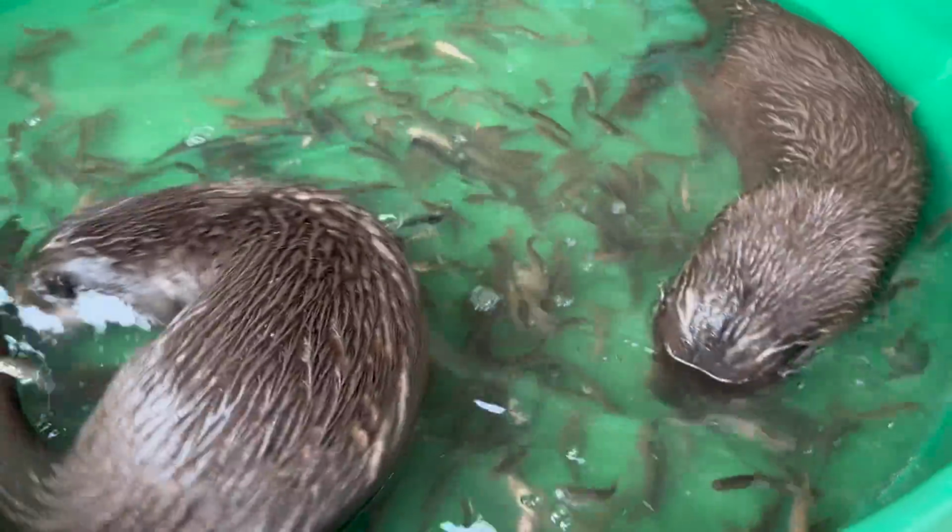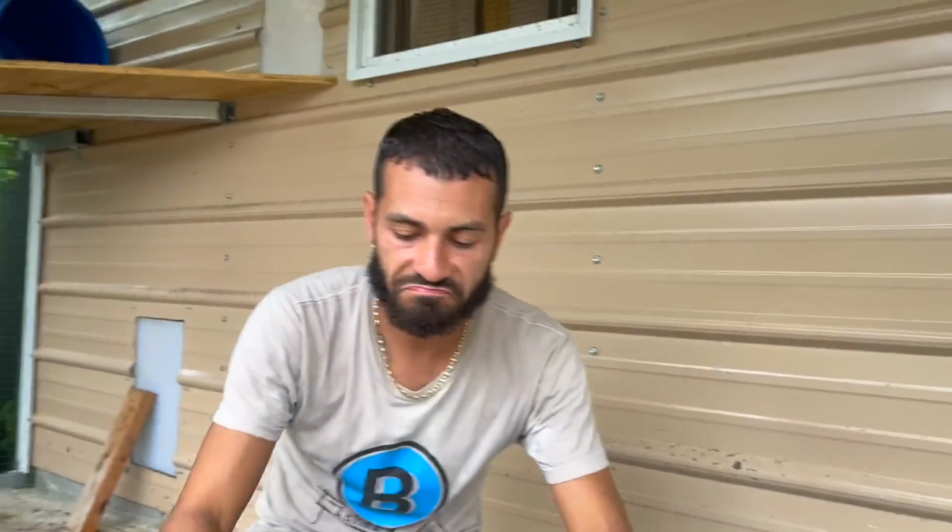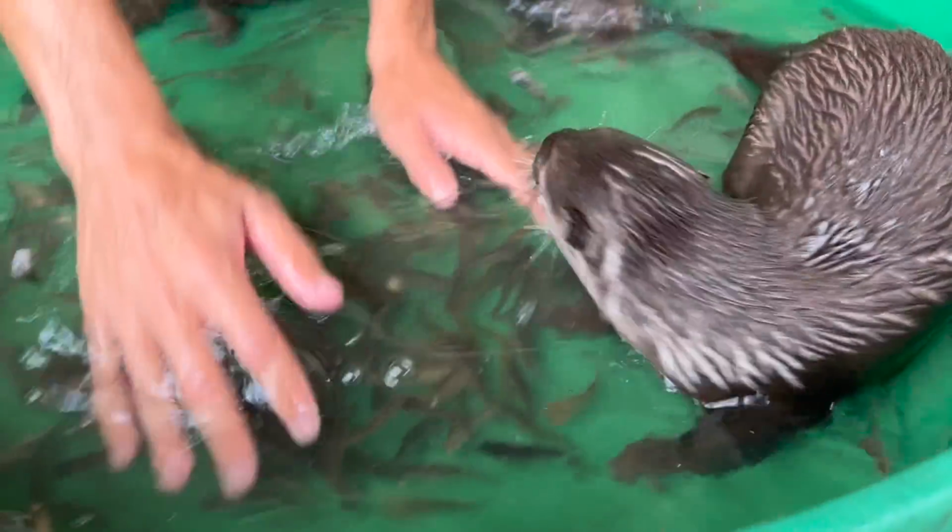The fathead minnows are one of the hardiest of the bait fish, and they can live in almost anything. They can live in like mud water, so they'll do really, really well. The only thing that shocks them a lot is the temperature change, but if it's nice and gradual, they won't have an issue at all.